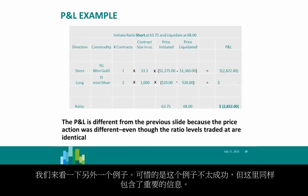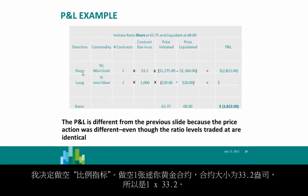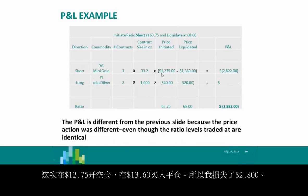Let's take a look at another example. Unfortunately, this one doesn't work out quite as well, but there's an important message here, too, beyond that. I decided to go short the ratio. So I'm short 1 mini gold future right here. Contract size is 33.2 ounces, so I'll be 1 times 33.2. And in this instance, I initiated my short of gold at $12.75, and I had to buy it back at $13.60. So I lost $2,800 here.